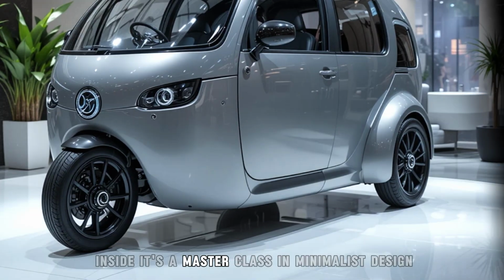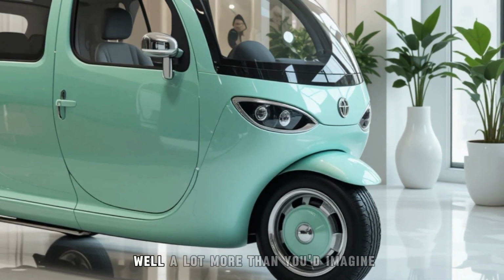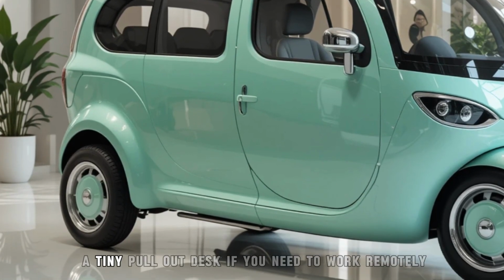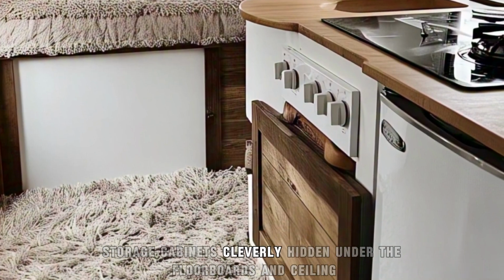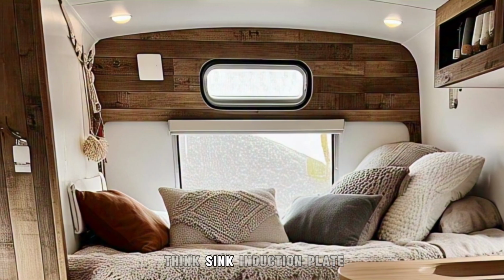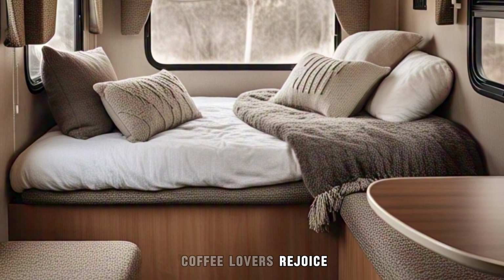Inside, it's a masterclass in minimalist design. You'd think, how much can you fit in the back of a trike? Well, a lot more than you'd imagine. There's a full single-size bed with memory foam cushioning. A tiny pull-out desk if you need to work remotely. Storage cabinets cleverly hidden under the floorboards and ceiling. A compact kitchenette slides out from the side, think sink, induction plate, and even a mini espresso machine tucked in its own drawer. Coffee lovers, rejoice.